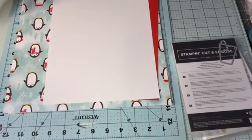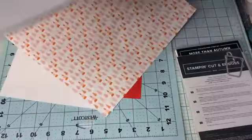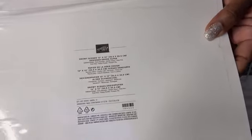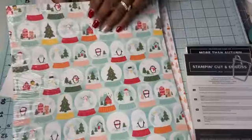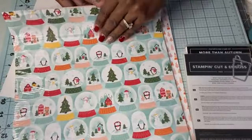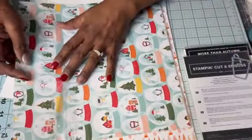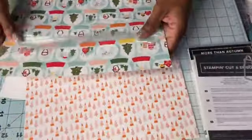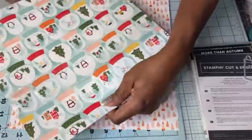All right, so let's talk about what else we're using. The designer series paper we're using today is the Snowy Scenes 12 by 12 designer series paper pack. I actually cracked it open a little while back, and for whatever reason, I'm just now getting around to using it. If you're anything like me, I'm always waiting for the perfect reason to use something. And then if I don't do it right away, whatever was in my mind, oh my goodness, I lose it. But let's take a look.